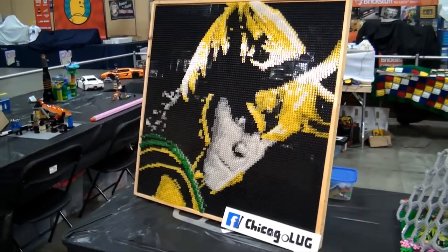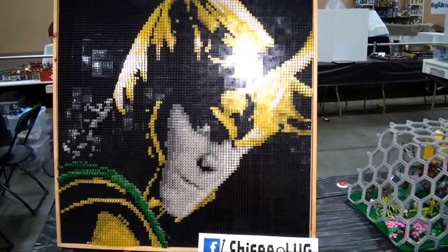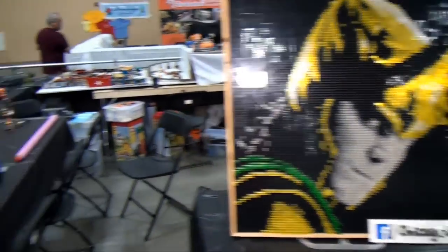So here's a Chicago Lug mosaic by the same builder. This is Loki from Marvel Universe. You might be familiar with him.